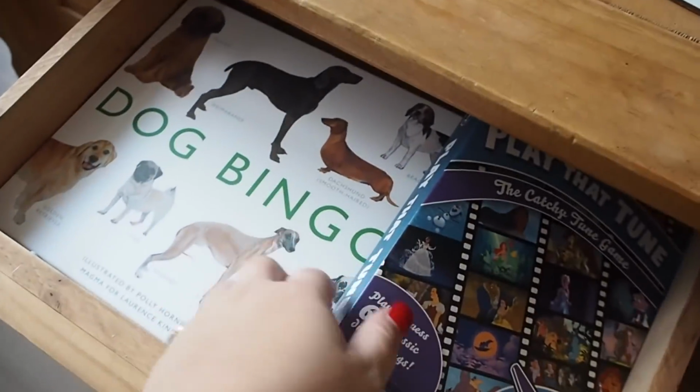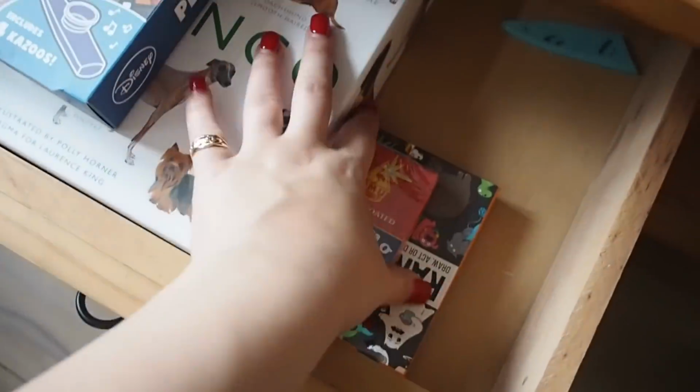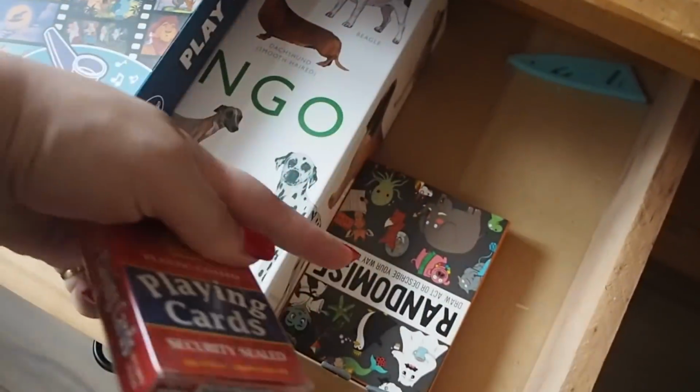We've got, Hattie got dog bingo for her birthday. We've got a Disney Kazoo game. We've got some cards, a game that I got sent last year called Randomize that you might have seen in my vlogs if you've been watching them since last year. Then we've got, I think, some more underneath here, to be honest. Yeah, we've got a Scene It, Disney Trivia, Would I Lie to You? We've got a few games down there as well to play.